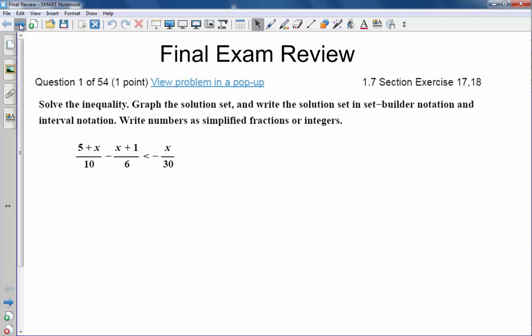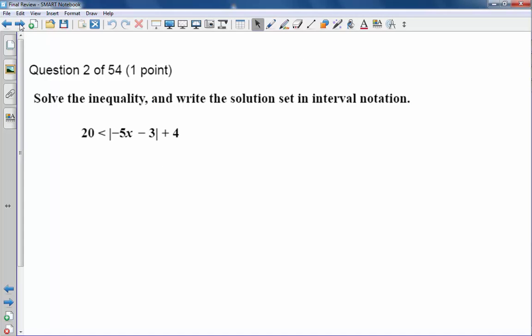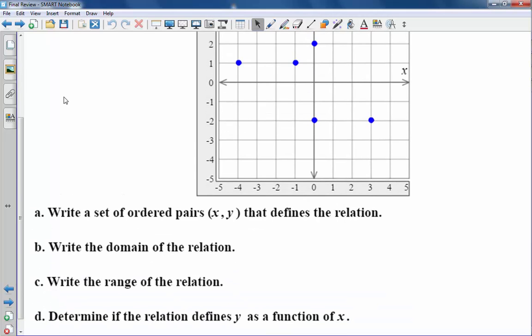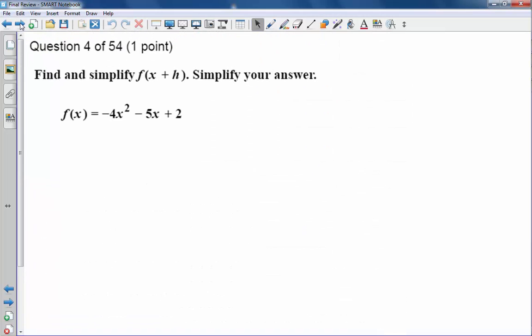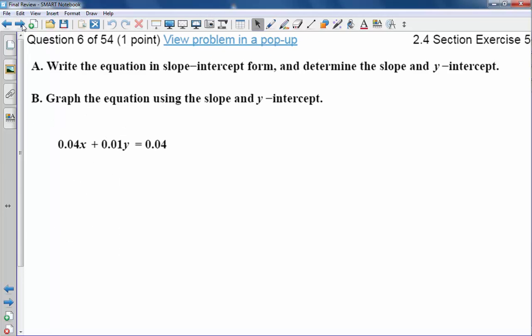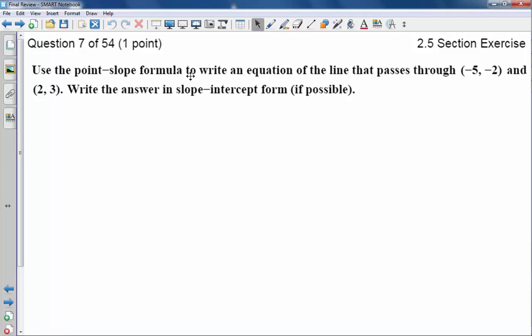All right. This is question 1. Another question, an equality solving question. Determine whether this is a function. Find domain, range. Find f of x plus h from f of x. Find the domain of these 3 functions in interval notation. Change this equation into slope-intercept form, and graph. Use the point-slope formula to write the equation of a line passing through 2 given points. Change your answer into slope-intercept form.